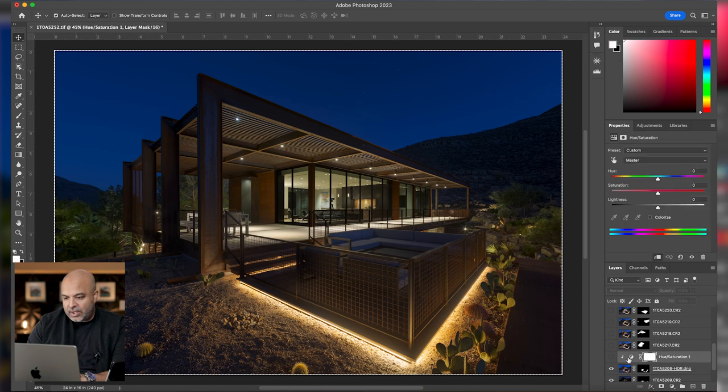And then I added a hue saturation layer here. The whole point of that is just to make that yellow tone down just a hair. I didn't want it to be so yellow. So if you see before and after, it just kind of tones that yellow down a little bit.